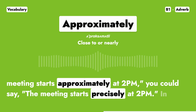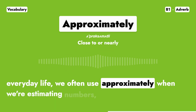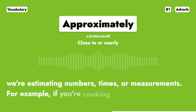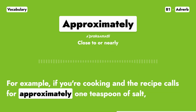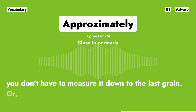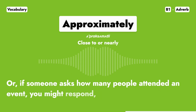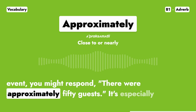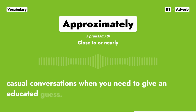p.m." In everyday life, we often use approximately when we're estimating numbers, times, or measurements. For example, if you're cooking and the recipe calls for approximately 1 teaspoon of salt, it means you don't have to measure it down to the last grain. Or, if someone asks how many people attended an event, you might respond, "There were approximately 50 guests." It's especially helpful in casual conversations when you need to give an educated guess.